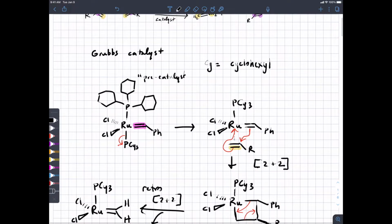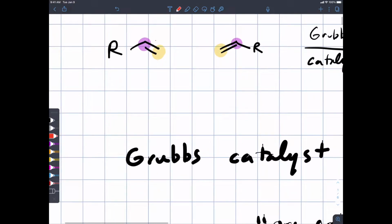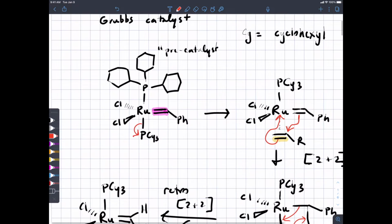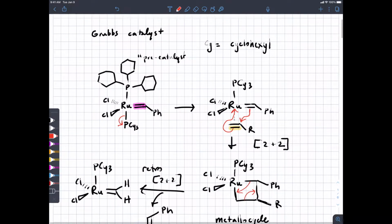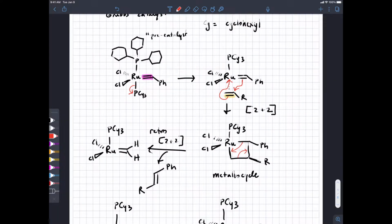We were talking about the mechanism, and this one's involved because there's so many things that have to happen to break the two bonds, the sigma and the pi of one, and then the sigma and the pi of the other, and then make a new sigma and pi with the two of them. So I tried to show you last time about how a pre-catalyst was generated. This is what you put in the reaction.